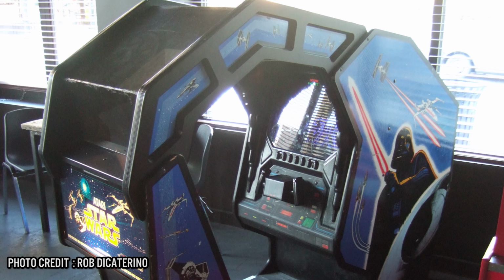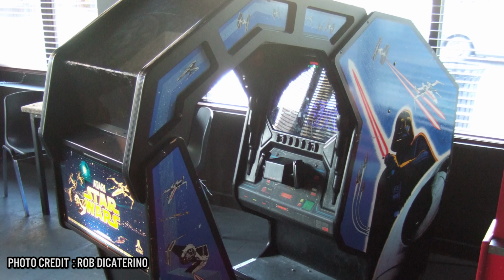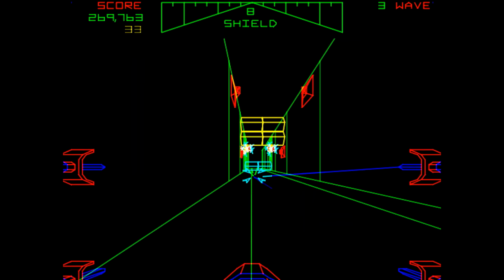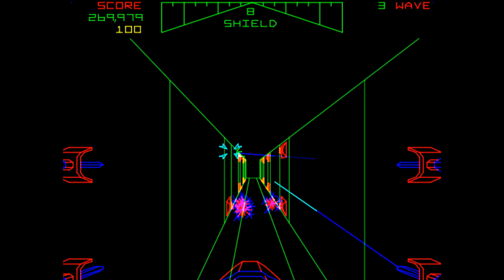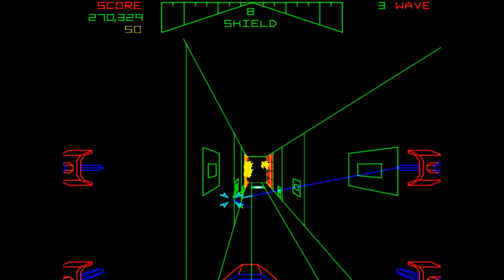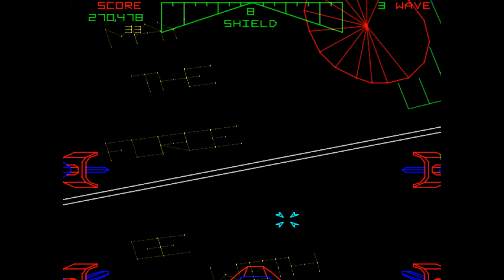Star Wars would be one game that stood out. With its full-sized sit-in cockpit, you played several stages in a fully 3D vector world to ultimately blow up the Death Star. It would end up being Atari's top-selling 1983 arcade release and sold over 12,000 cabinets. But even that would not be enough.